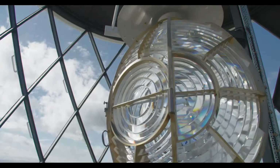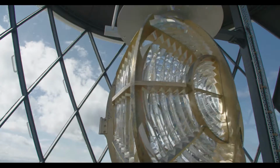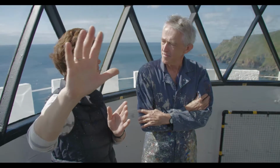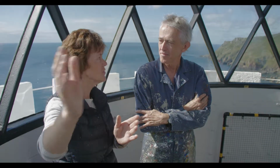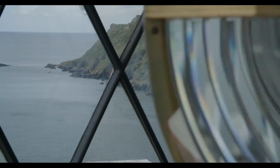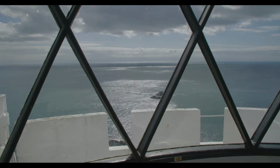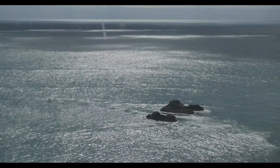And think of those beams of light moving across the sea. As that beam passes you, you think it's flashed at you. It hasn't at all. It's just moving on around. So the light stays on, the prisms are going to do the work. They are going to bend and focus the light until it leaves here, through the glass and out.